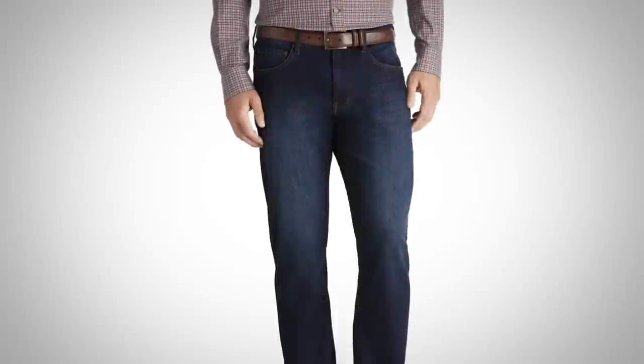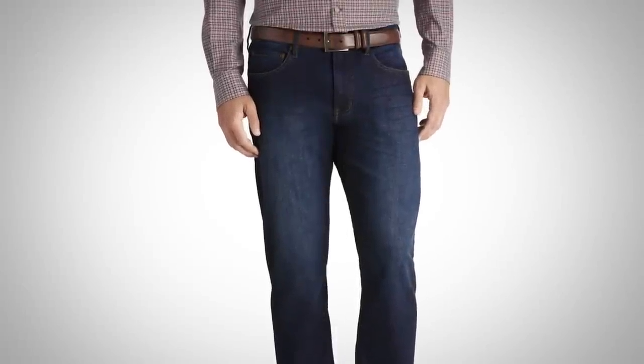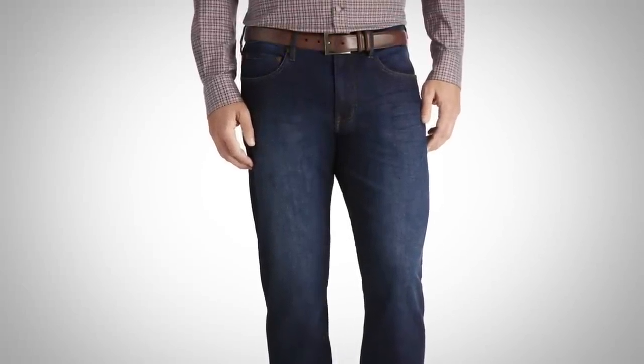What I love about a great pair of jeans is that they can match almost anything in your wardrobe. But there are some basic rules. There are some guidelines that you need to follow if you want to put together amazing outfits. In today's video, I'm going to lay out those rules.